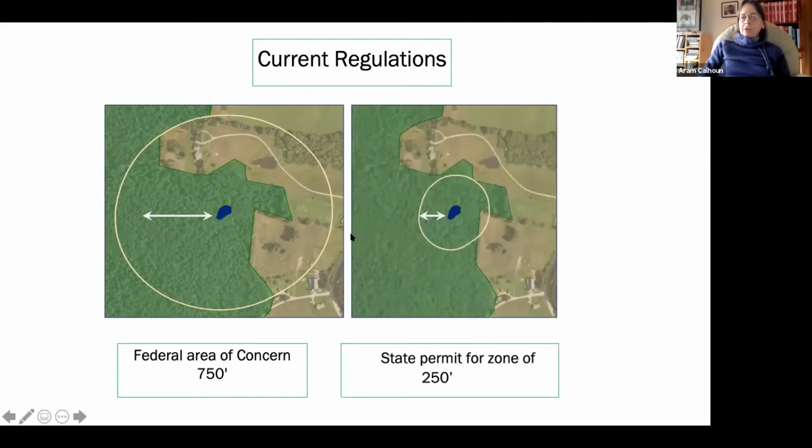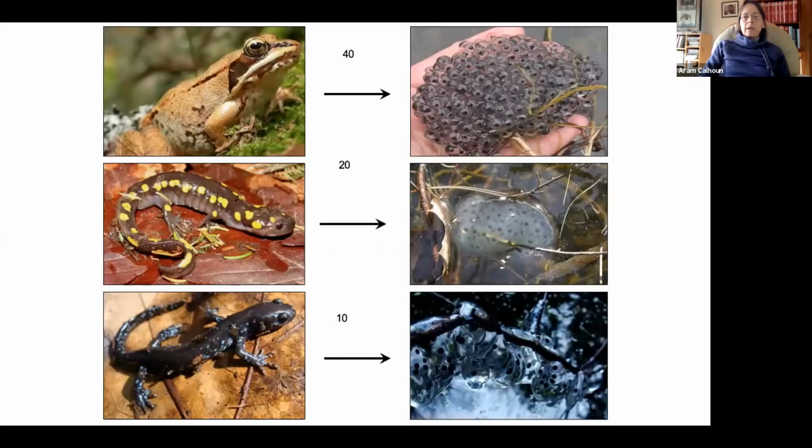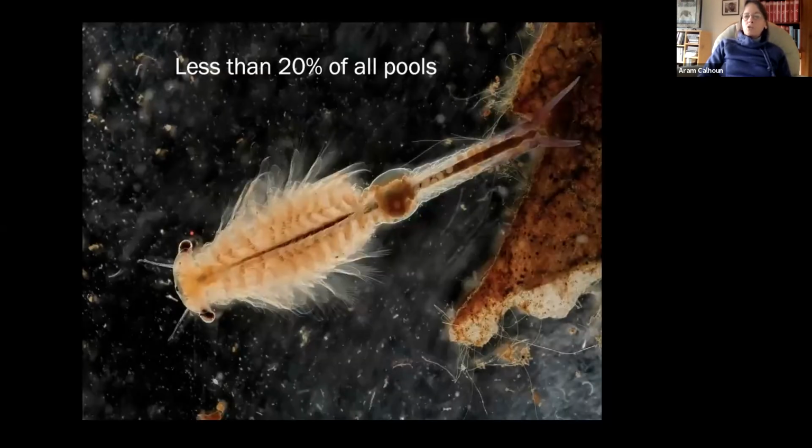The state regulation in the state of Maine, we did manage to get regulations put on the books in 2007. We have a permit zone of 250 feet for a subset of vernal pools. So the problem is that in the state, also because of politics, pool significance is based on egg mass numbers, and that ends up conserving less than 20% of all pools have some sort of regulation in Maine. So although regulations are great, they put vernal pools on the map, they make people think about them more, there are a lot of gaps, both at the federal and state level.